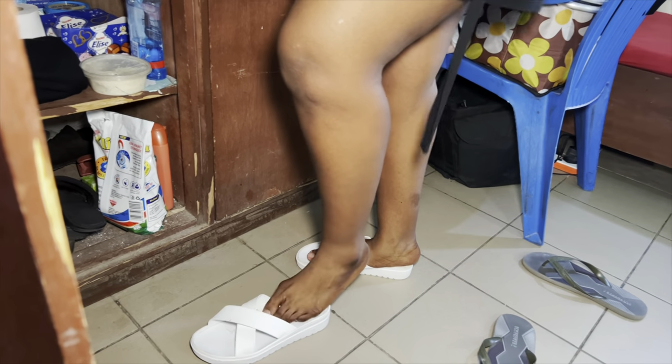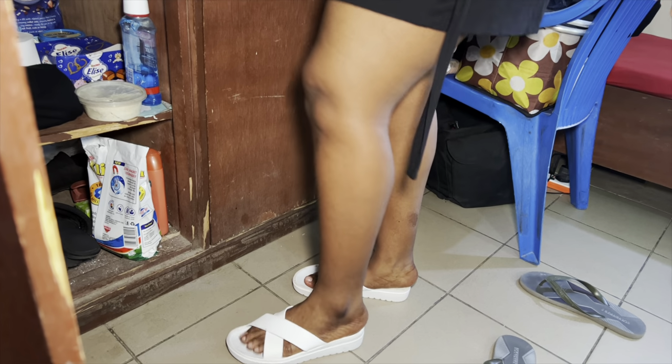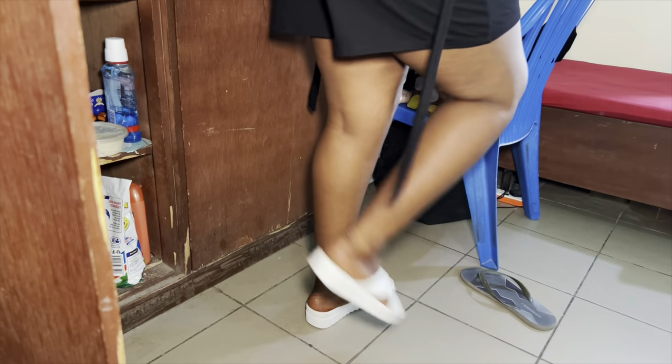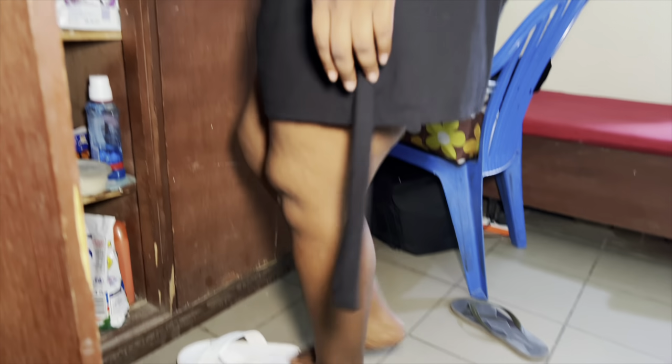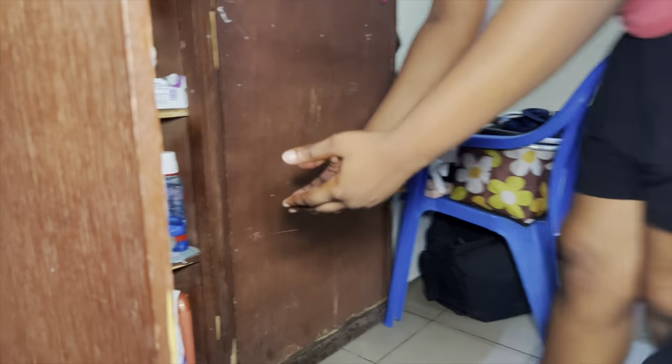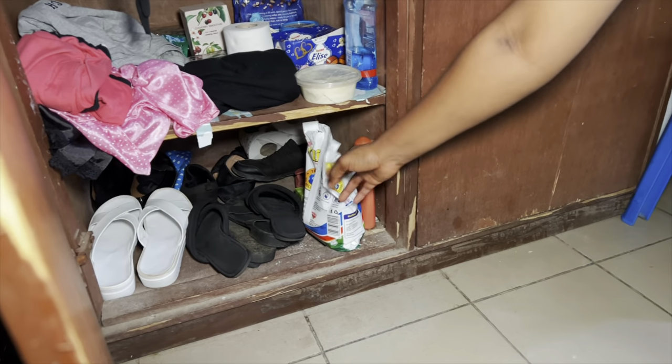Then here we have the footwear. This is one of my cute stuff I'm wearing for you guys. Free modeling. Okay, done with that. And detergent, shampoo, we have liquid Dettol here, just funny stuff. That's all in my locker.